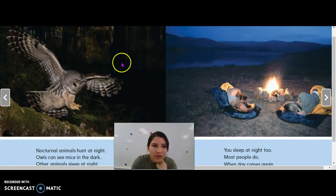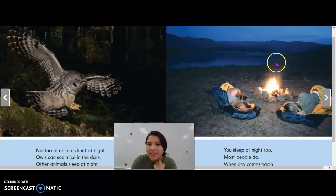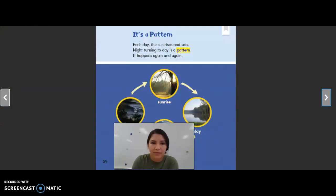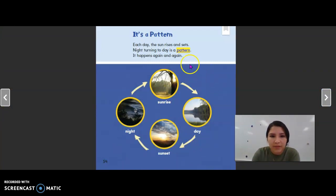Okay, does anyone know what this bird is called? It's an owl. And it looks like these two are maybe camping, but they're definitely by a little campfire. And what time of day do you think this is? Nighttime or daytime? Nighttime. Usually if you have a little fire like this, you're setting it at night. Alright, the last page. Got some arrows going around. Looks like a rotation. We'll read a little bit more about this here in a bit.